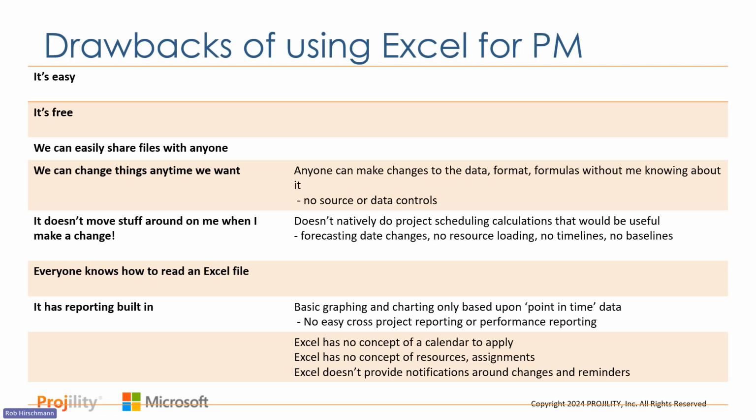And finally, scheduling tools have a concept of a baseline. Baselines are really, really useful for tracking your progress. In an Excel spreadsheet, you don't have that. It's always a fluid set of information unless you're creating snapshots of spreadsheets and comparing them. It gets very, very complicated. You're almost reverse engineering what it takes to build a scheduling tool. So that's one of the drawbacks of using Excel. Everybody knowing how to read an Excel file, absolutely no drawback to that.